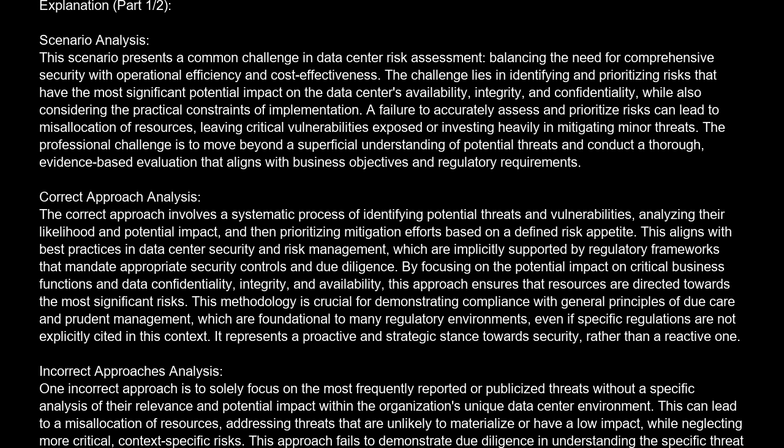The challenge lies in identifying and prioritizing risks that have the most significant potential impact on the data center's availability, integrity, and confidentiality, while also considering the practical constraints of implementation. A failure to accurately assess and prioritize risks can lead to misallocation of resources, leaving critical vulnerabilities exposed or investing heavily in mitigating minor threats. The professional challenge is to move beyond a superficial understanding of potential threats and conduct a thorough, evidence-based evaluation that aligns with business objectives and regulatory requirements. Correct approach analysis.